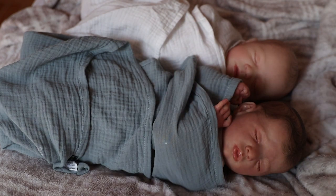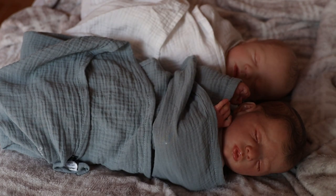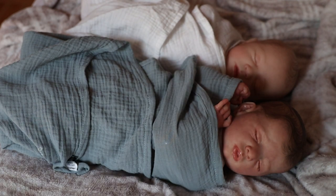It's usually just nap, wake up, feed, nappy change, and then back to sleep. Because they are newborns, they don't really do much else. Occasionally they'll stay awake for a bit longer, but they had quite a busy morning, so they are quite tired still. So I'm just going to give them their dummies, and then I will say goodbye.